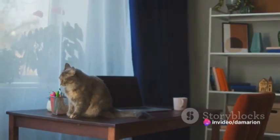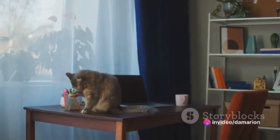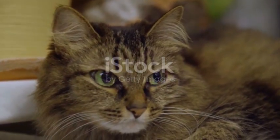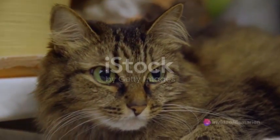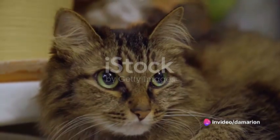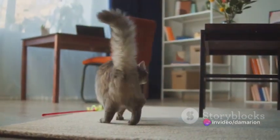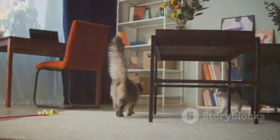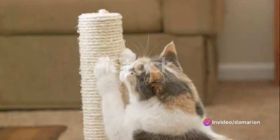This brings us to a key aspect of discouraging unwanted behaviors: consistency. Just like humans, cats learn through repetition. If one day you let your cat scratch the chair without any consequence, and the next day you spray them with water, they'll get confused. Consistency is what helps them make a clear association between an action and its consequence. So, if you want your cat to stop a certain behavior, you need to be consistent in your response.